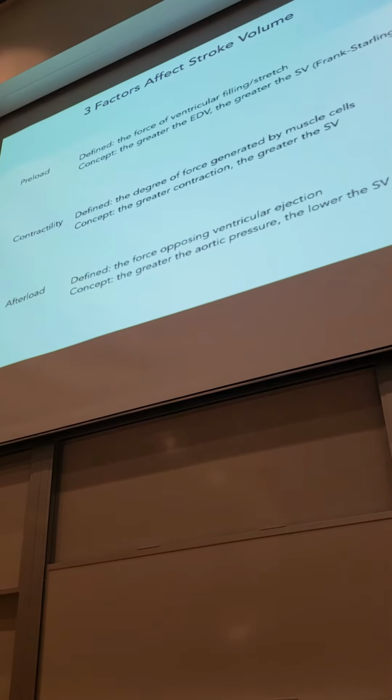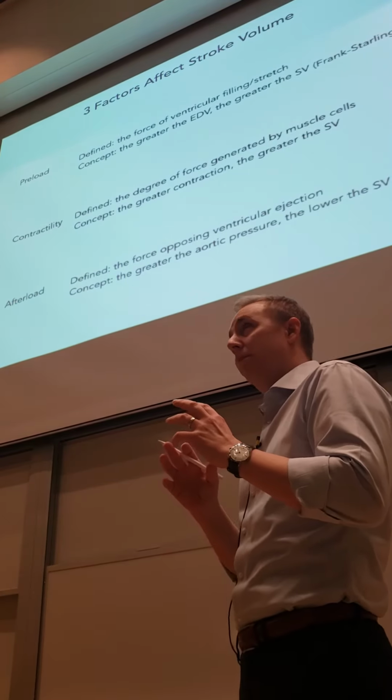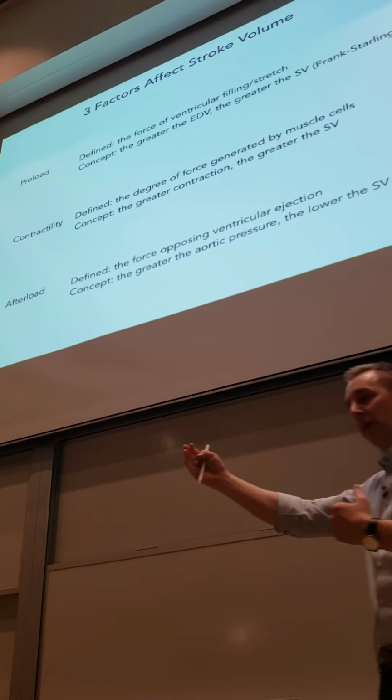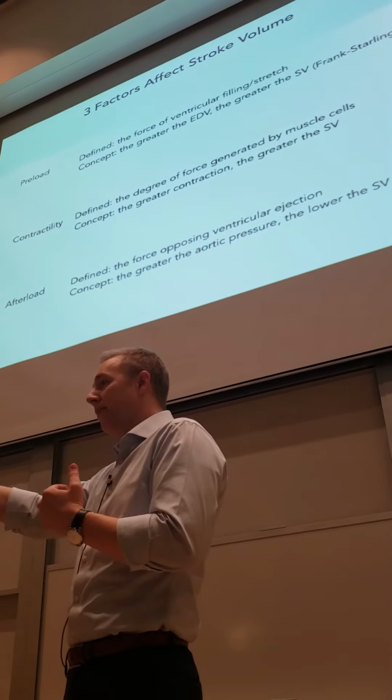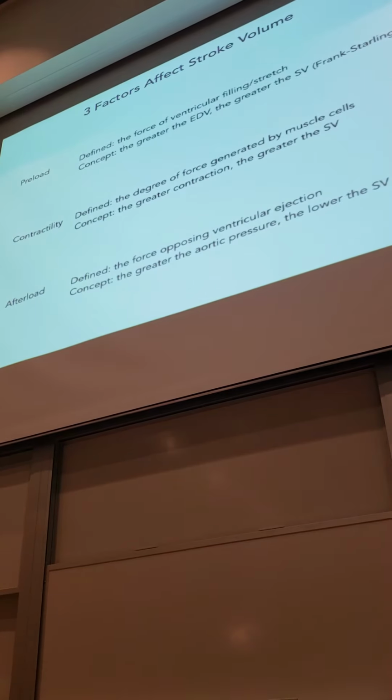That impacts how they function. And then afterload is dealing with how the ventricles contract when we are opposed by a pressure in the aorta. Okay? So when we contract against a high pressure, we move less blood than if we contract against a low pressure. Right? All right, so we'll talk about these concepts.